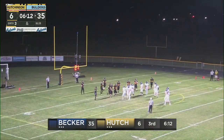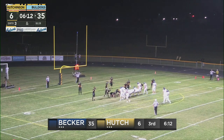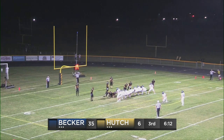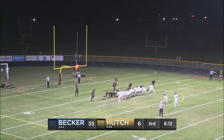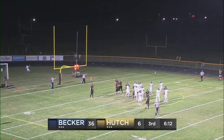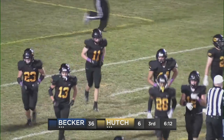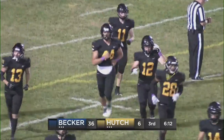And now Evan Norberg will try to add the point after. Number 65, Evan Norberg on to try the extra point. 6:12 to go here in the third. Snap is inside, spot down, and the kick is good. 36-6, number one Becker up big here in the third quarter.